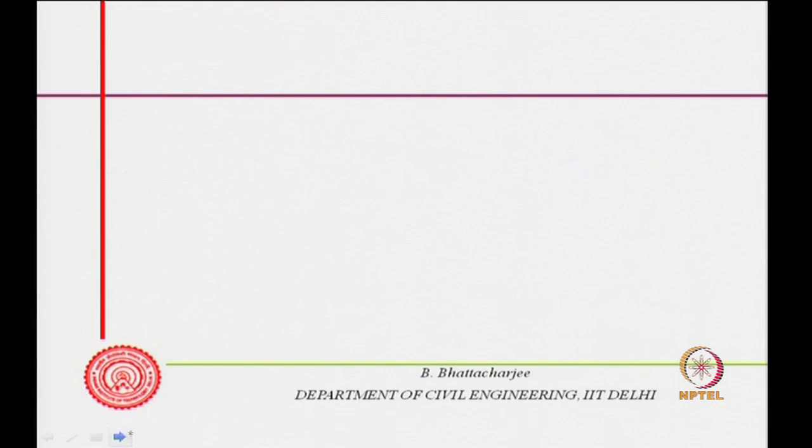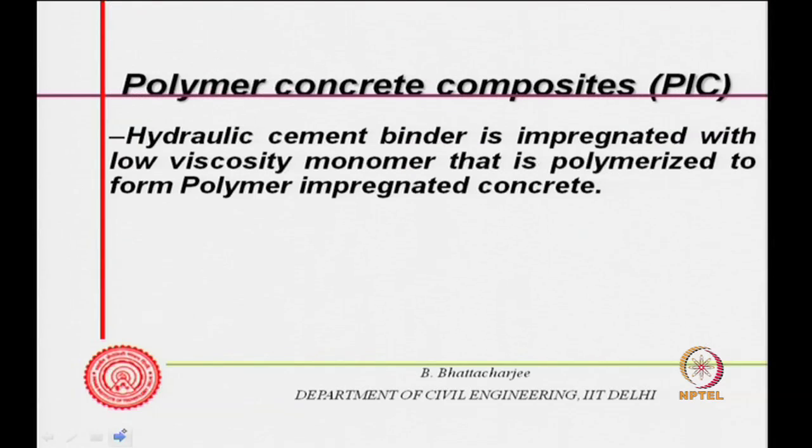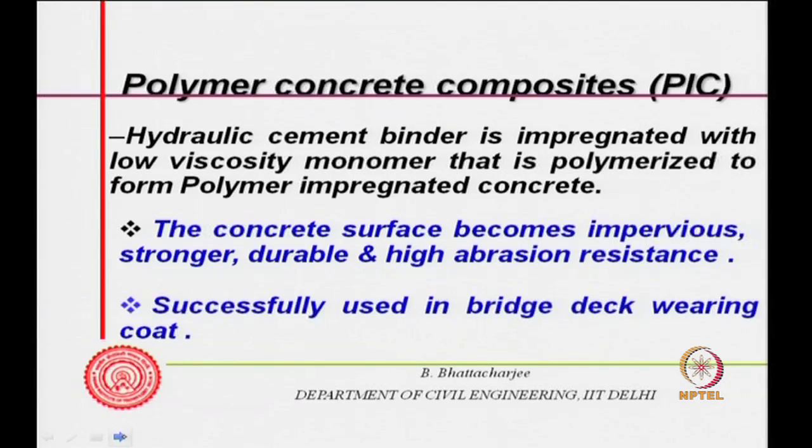The next type is polymer impregnated concrete. In polymer impregnated concrete, you have a hydraulic cement binder which is impregnated with a low viscosity monomer that is polymerized to form polymer impregnated concrete. Let me see if I have a diagram, I will come back to this later on.